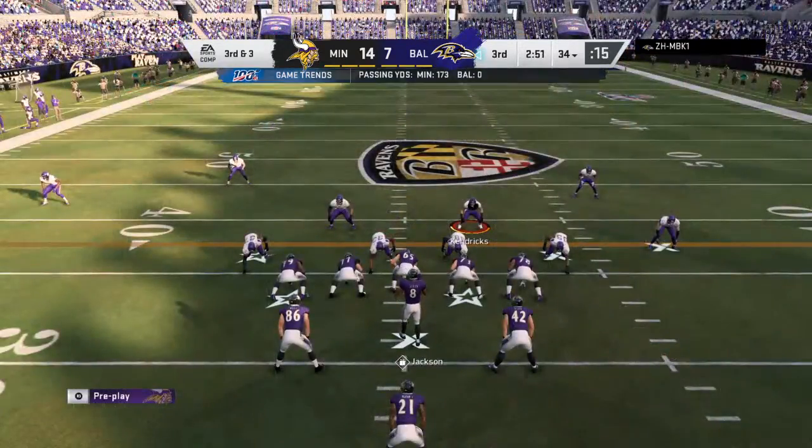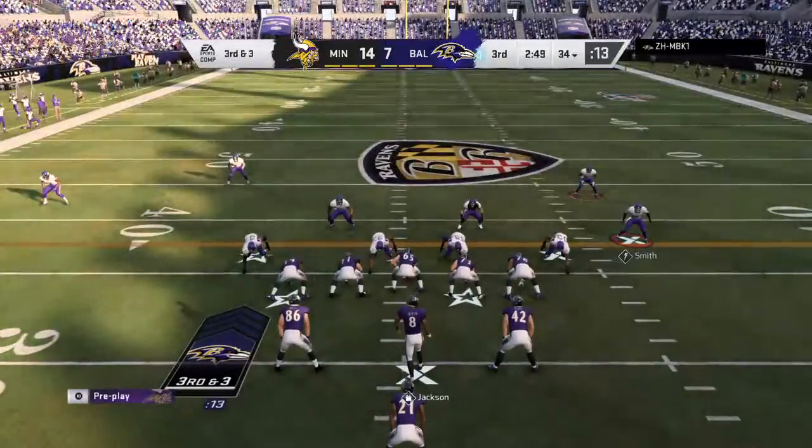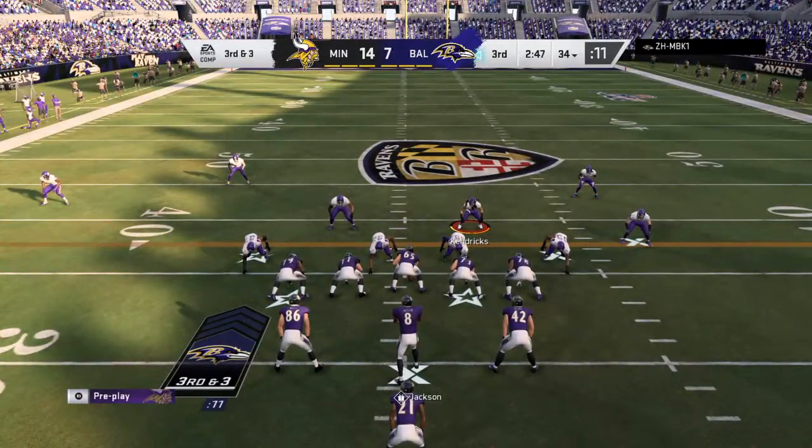Ready. 55. Hey, eat. Neil, me and you all day.